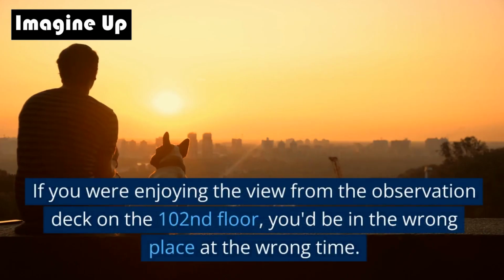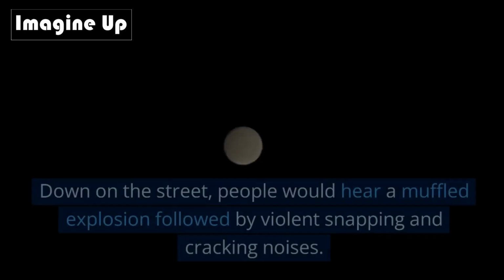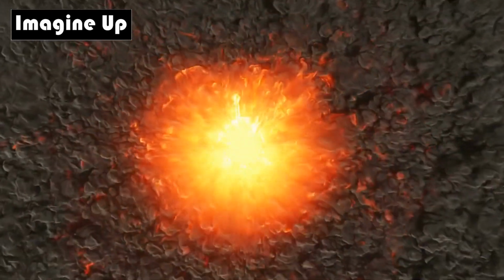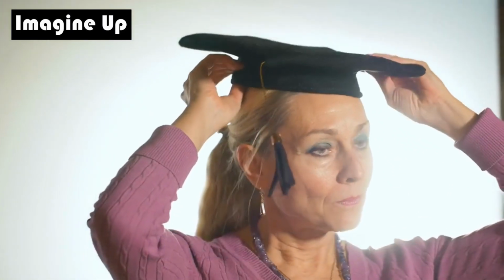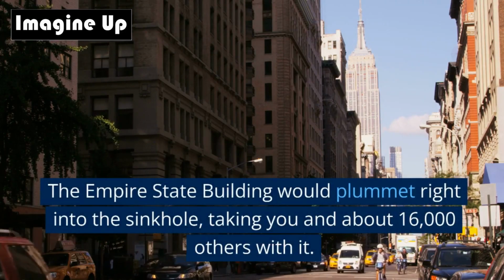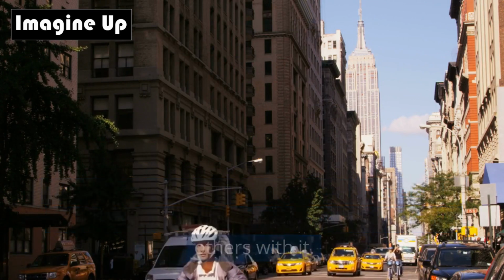If you were enjoying the view from the observation deck on the 102nd floor, you'd be in the wrong place at the wrong time. Down on the street, people would hear a muffled explosion followed by violent snapping and cracking noises. They'd try to run away. But it would be too late. In an instant, the ground would fall into a colossal void. The Empire State Building would plummet right into the sinkhole, taking you and about 16,000 others with it.